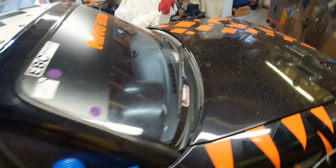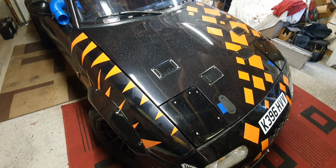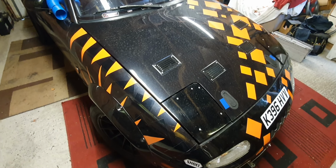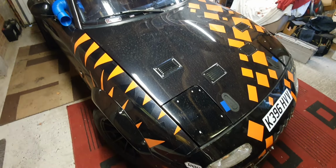That's it, just a basic track spec. It makes 226 bhp, 236 foot-pound of torque. That's at the wheels, so flywheel figures I don't know, it all depends on the dyno.